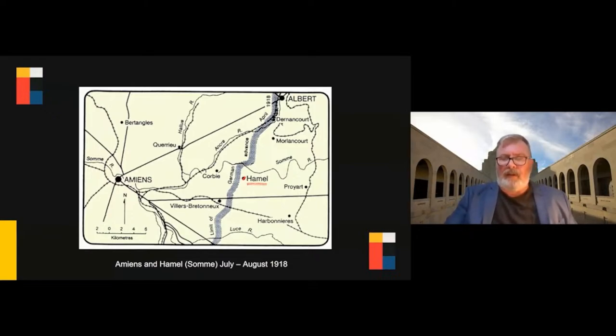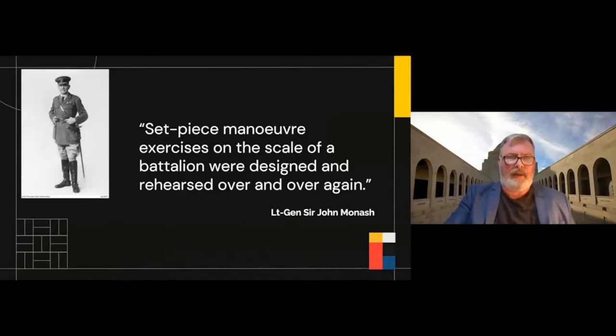The important thing with the Battle of Hamel was, before the battle, the British tanks and Australian infantry got to know each other. They trained and rehearsed extensively. They rehearsed what they would do in the battle together, and even the officers camped together, the Australian infantry and the British tank officers. They gained knowledge of how each other operated and built trust in one another.